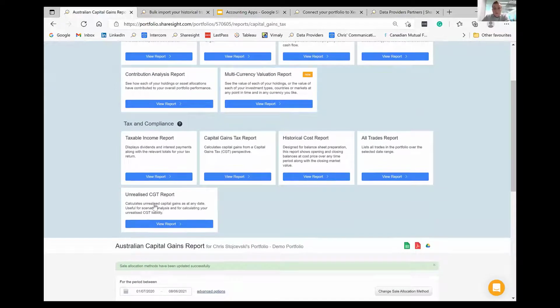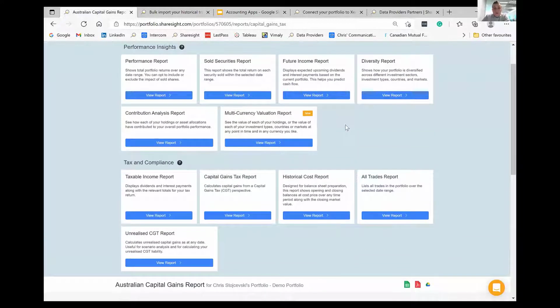Advisors tend to like the unrealized CGT report. For those of you from outside of Australia or New Zealand, we have the historical cost report, which tracks the historical cost base, and also the multi-currency valuation report, which is gaining in popularity. This allows you to see a portfolio, the entire holdings of a portfolio, as at any currency of your choosing as well.